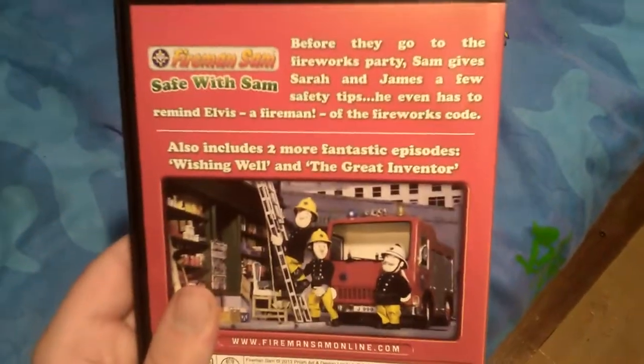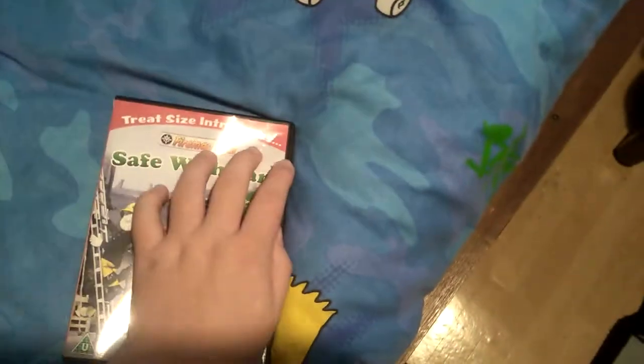The episodes on this one are Safer Sam, Wishing Well, and The Great Adventure. This disc with The Great Adventure is also Sam The Great Adventure, so yeah. So that's all the DVDs from the original series 1 to 4. Now I'm going to show you the 2005 era.